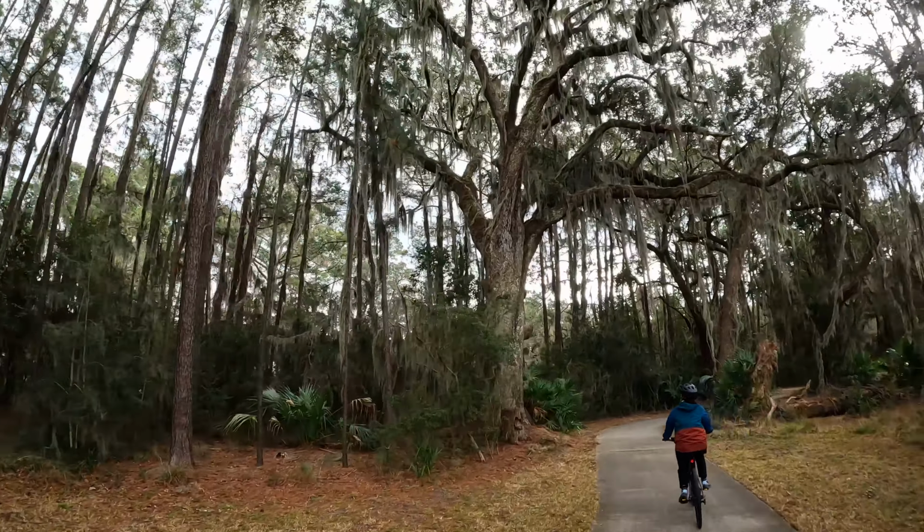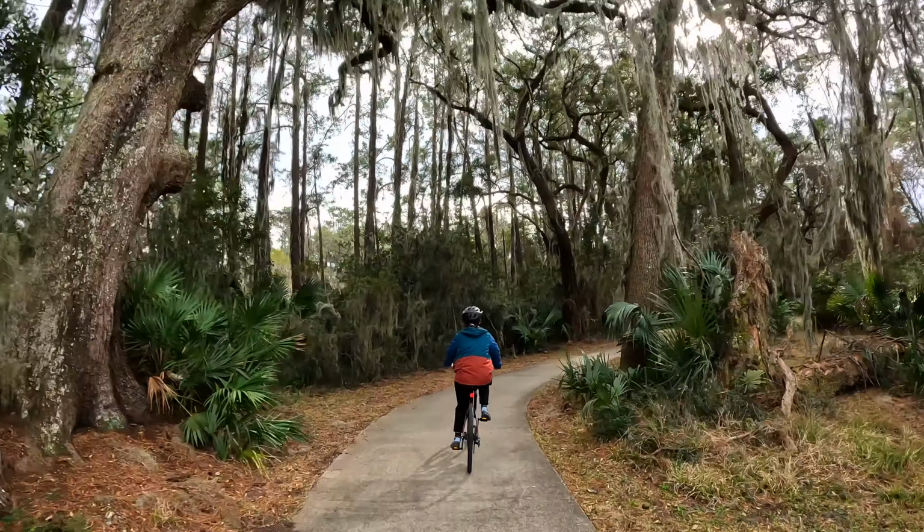And the whole island is set up for biking. There's bike trails all along the island, and it was really safe. The trails were really cool because there are these huge oak trees just covered with Spanish moss. Spanish moss is unreal. I can't believe how much is there. There's a lot here too at Paynes Prairie. It gives a cool vibe to the place.